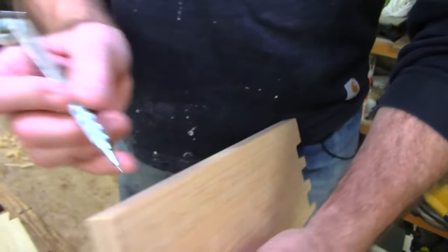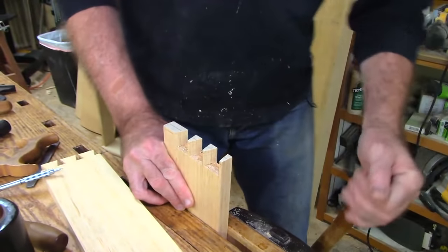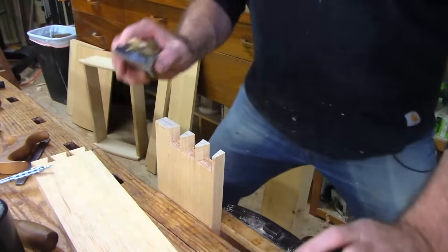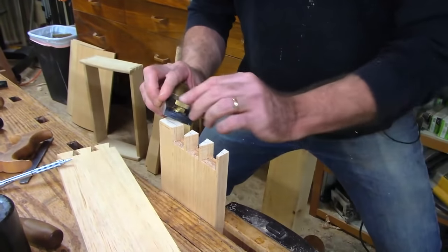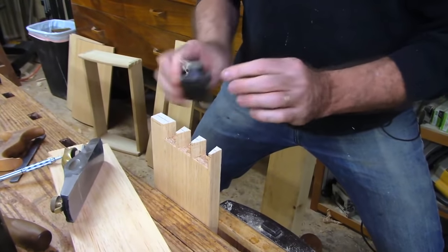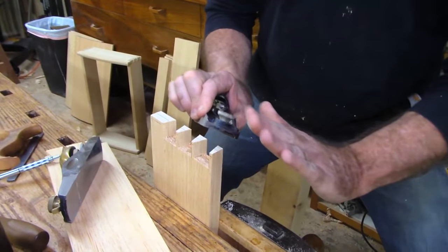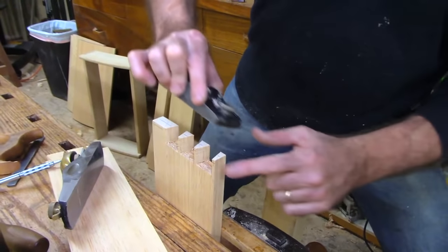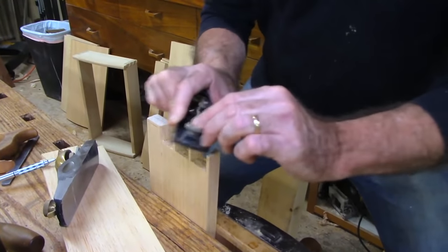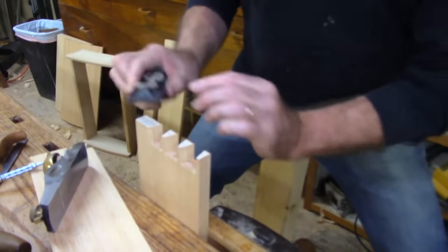Okay, so now I'm going to make that little radius. Now, here I have not tried this on white pine, so let's see what happens. If I use a low angle block plane, this one set kind of fine, let's go with this one set heavier. Now, I'm coming up on it like this, so I don't split it out. If I went right off that end, I'd get a fracture on that end. So let's just go like this. Just facet this.